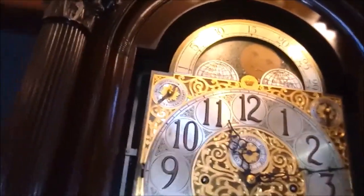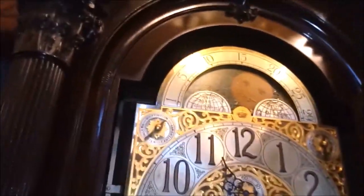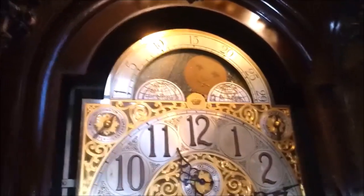Okay, I'll go inside real quick. Try not to get reflections. Herschede was very precise with their clocks. They only made a couple movements. And this movement went into every 9-tube. There were 7-tube, 5-tube movements.